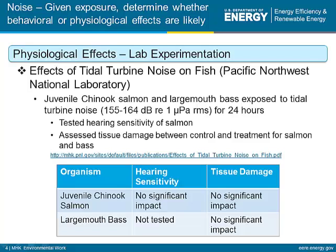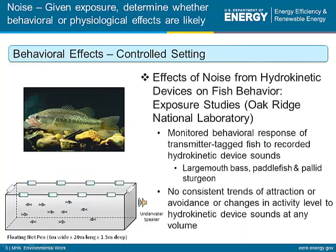They were simulating the noise of being exposed to a turbine for a 24-hour period and didn't find significant impacts, but perhaps that's intuitive. This is operational noise from a single device. And so at this scale, the more pressing question may be whether there are behavioral impacts.